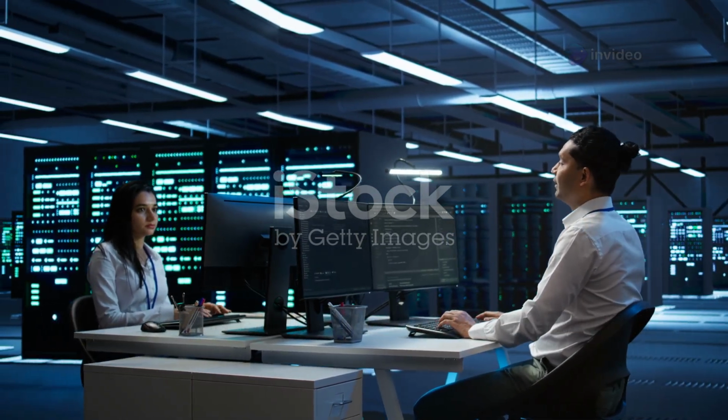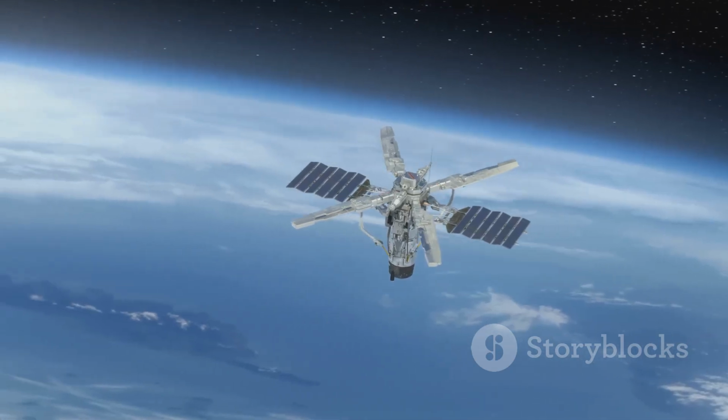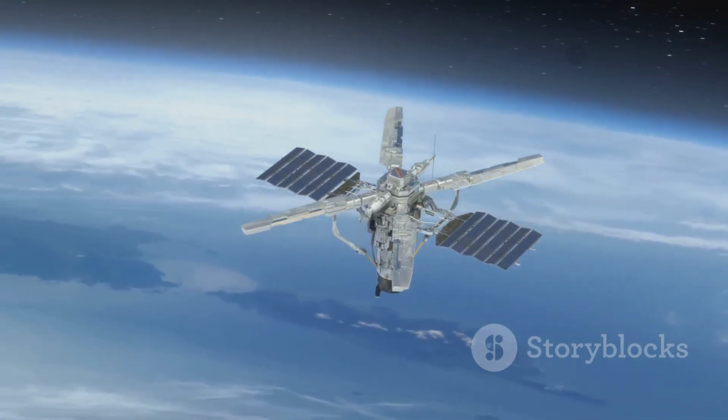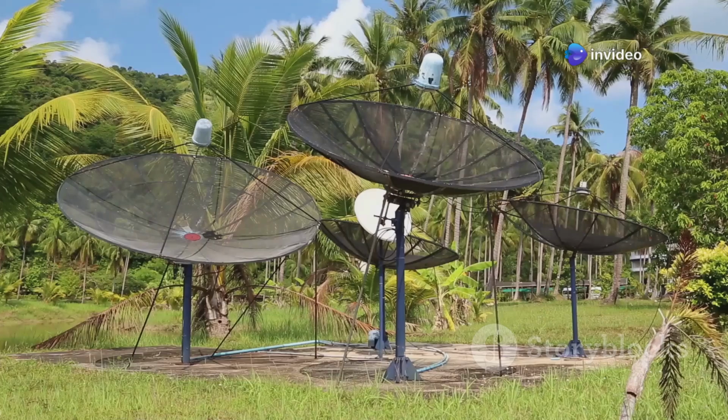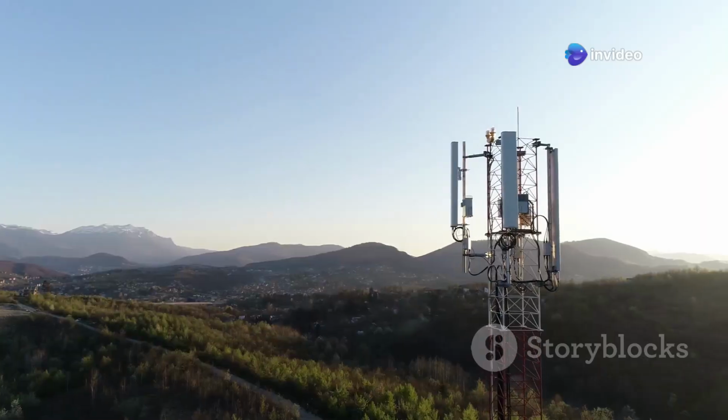Some people ask, why not just use satellites? Satellites are in space after all. They seem modern and advanced and do play an important role. They are great for broadcasting television signals and connecting very remote or isolated areas. They also help with mobile communications. However, satellites have limitations for bulk internet.